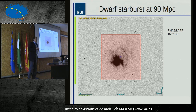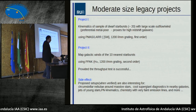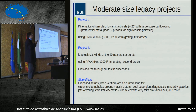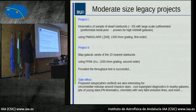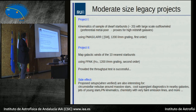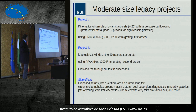So you have lower spatial resolution, but still you would have a chance to detect the faint emission when you see that in velocity. So if you don't want to build a new spectrograph, which could be an option a few years back, if you could play with 9,000 and really look at the kinematics of the galactic wind, not what we have done before, then it could be to look at a few dwarf starbursts, preferentially metal poor, make this link to the high redshift galaxies with the lens array and the silicon 3 line. Or think of the 10 nearest starbursts and use PPAC and the H alpha line, provided that this throughput test is successful.